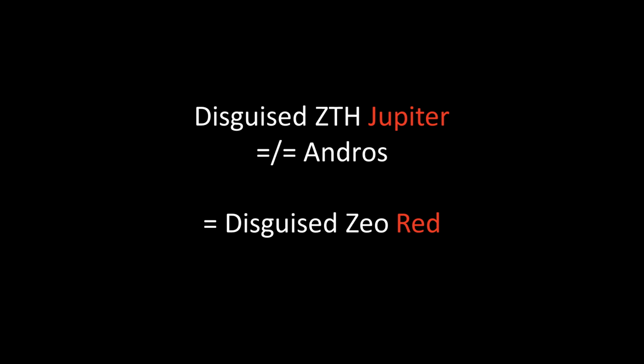Of course, maybe Disguised Zuth Jupiter really is a code for Andros, and it's obtuse and incorrect, and one of only a tiny handful of examples of a figure having more than one codename. I'd still expect it to be some form of Zeo Red for now, though I wouldn't be totally surprised if it happened to be Andros.